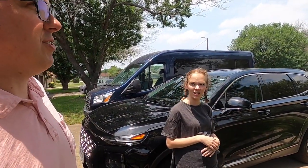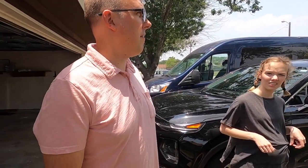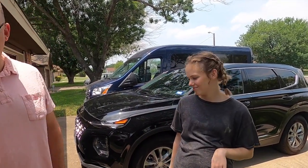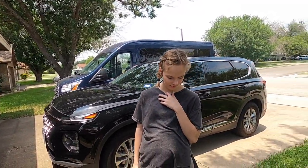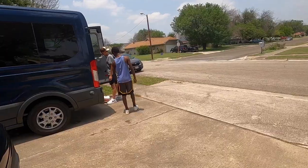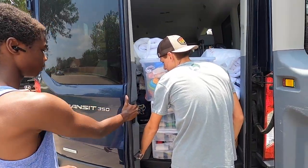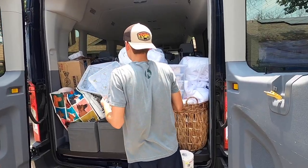Their house is cute over here. Nice fresh fence. So we should start unloading. You want to tell them where to put things? Chris said everything can go in the garage. Okay, y'all load it in the garage. Will you ask Everett to help him? Everett, can you help unload? Uh-oh. Ooh, careful. There we go. Not too much for the first trip.